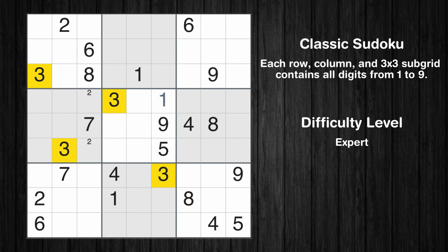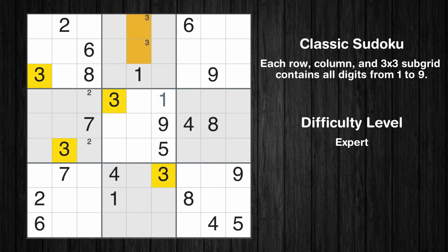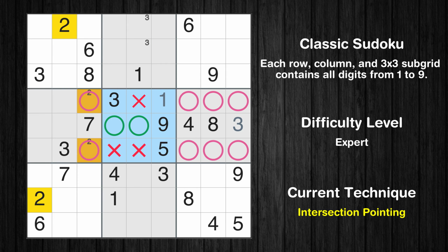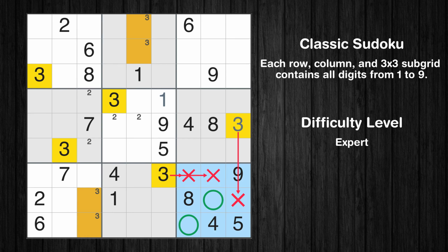Let's move to number 3. Only two positions left in the second box where value 3 can be placed. In the sixth block, the number 3 can be directly placed. Only two positions left in the fifth box where value 2 can be placed. Only two positions left in the seventh box where value 3 can be placed. Only two positions left in the ninth box where value 3 can be placed.